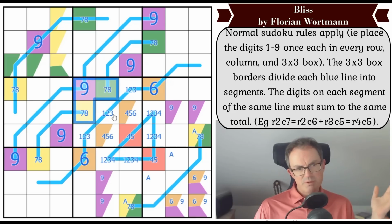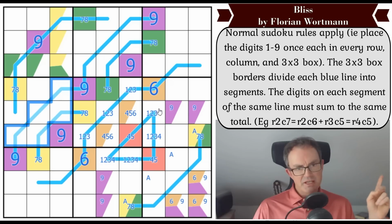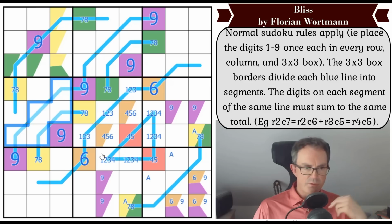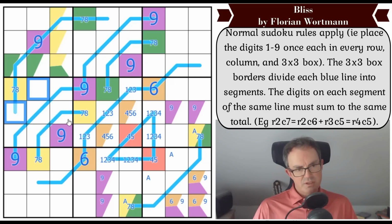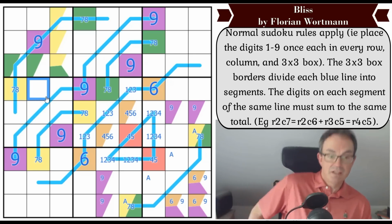Okay, so maybe we're meant to stick with the maths, because now we know that one of these is a 16 total. And that's going to have the 6 on it, because 16 in 5 cells is 1, 2, 3, 4, 6. So the other digits in that box are going to be 5, 7, and 8. So if it was this box, that would be a 5. Oh, right. Oh, this is sick. Right, I've got something very nice.